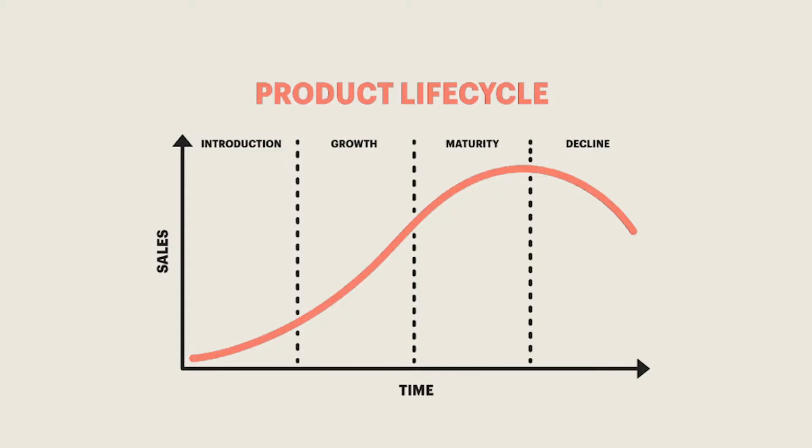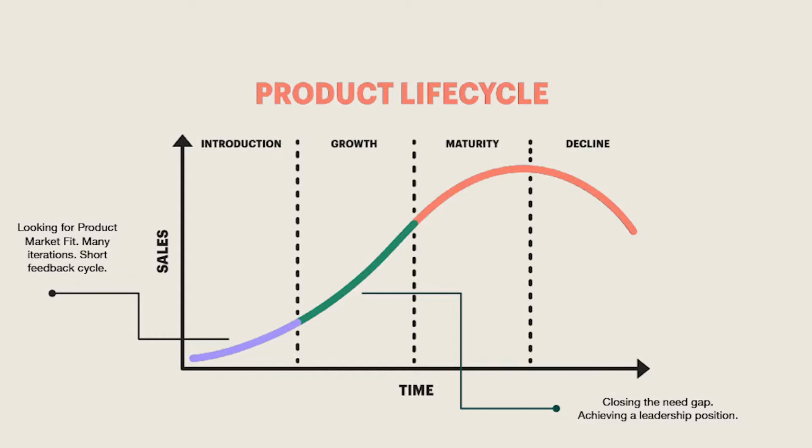Let's take a look at the product lifecycle. My assumption and hunch is that many of you founders, and even ourselves, are playing in these first two stages, introduction and growth, right? What's important in those two stages is that we need to learn a lot and iterate in the first stage, to find product-market fit, to test ideas, to validate things.